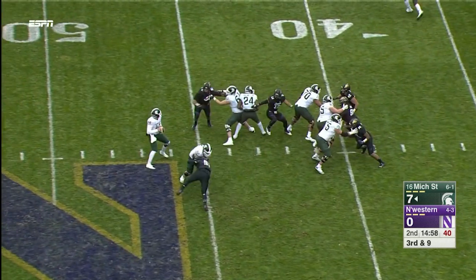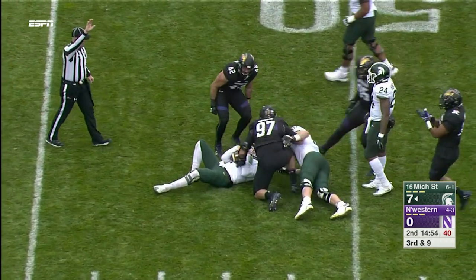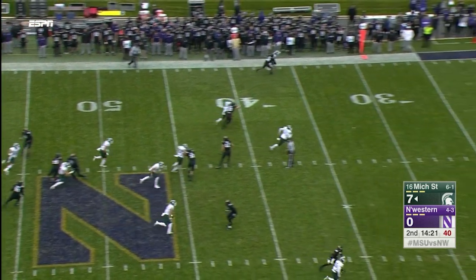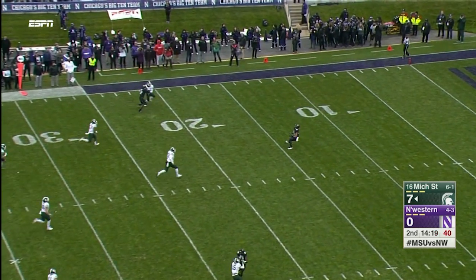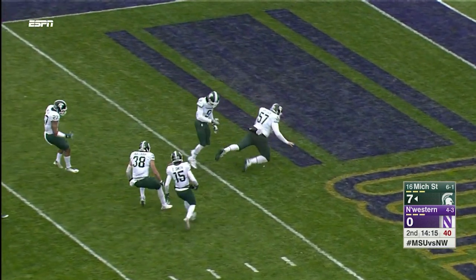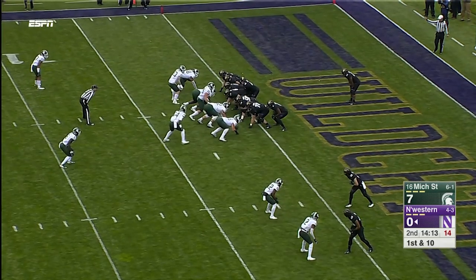Wildcats bring the blitz. Lewerke sacked by Joe Gaziano. That is a tremendous play for this team. Sixth sack of the season for Gaziano. Hartbarger's punt. Bounces at the 5, downed at the 1-yard line.